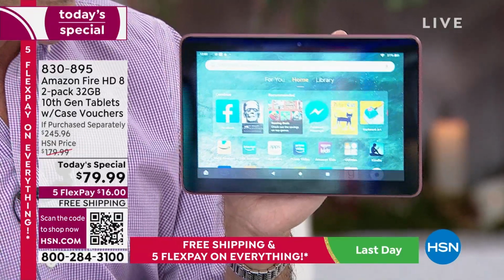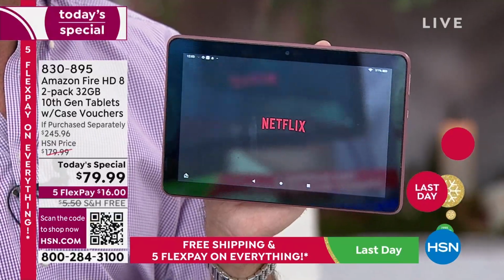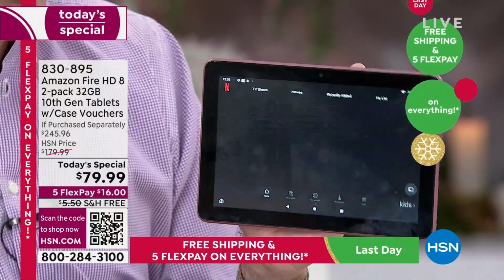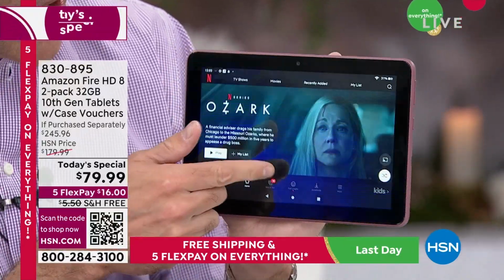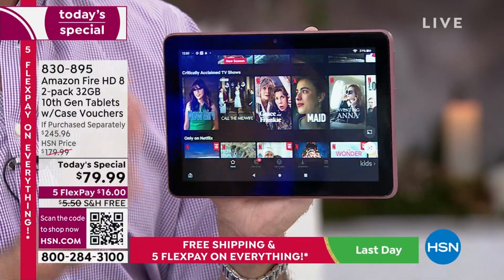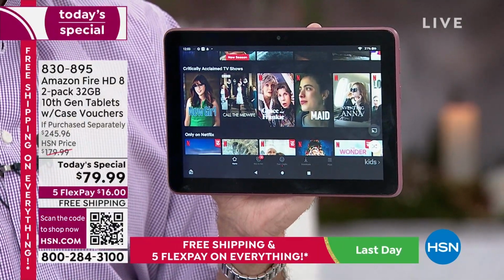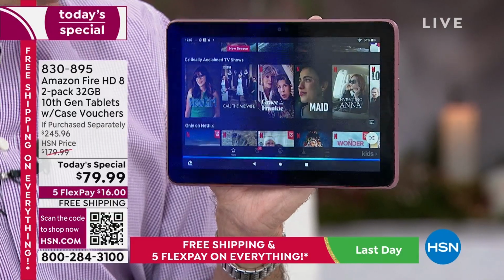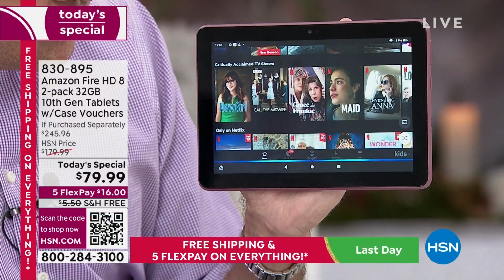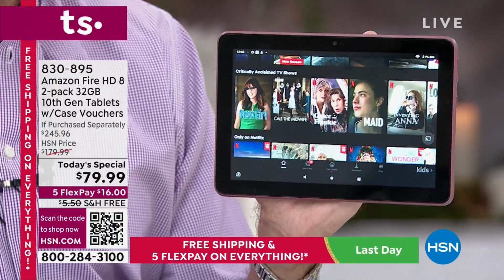Here's Netflix. This is how easy it is now to do everything you want to do on your tablet, whether you're opening Netflix or Facebook, looking for directions, making a phone call, adding something to your grocery list, or playing a game. You don't have to be an expert. You literally just have to ask, Alexa, open Facebook. Let me try that again. Alexa, open Facebook. Here's Facebook. And you're off to the races.